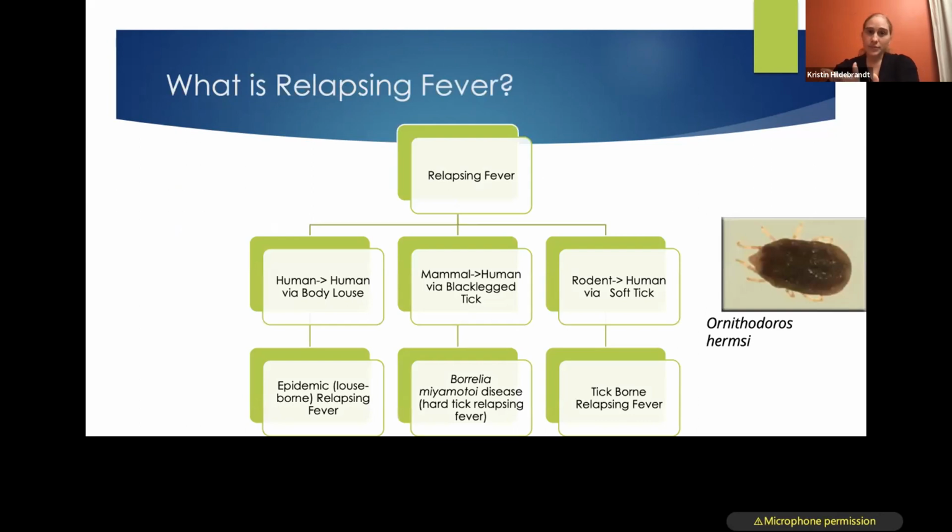So what is relapsing fever? Relapsing fever is your broad category, and then there are a couple different subcategories. And I think there's actually more than this, but these are some of the main ones. So there is the epidemic or louse-borne relapsing fever, which is human-to-human transmission by the body louse.